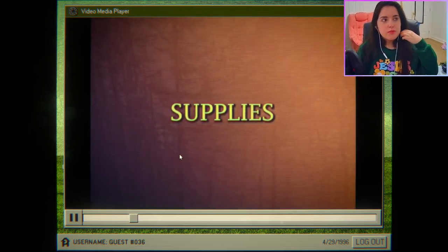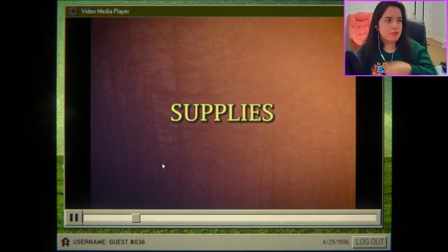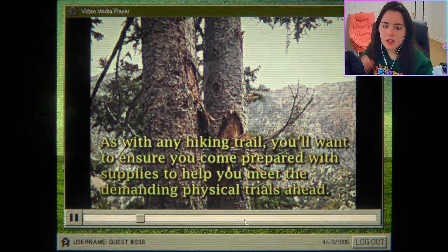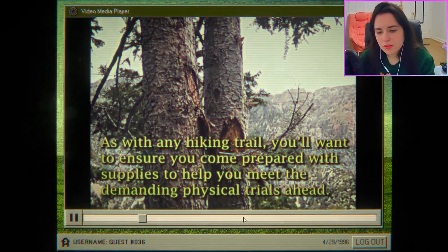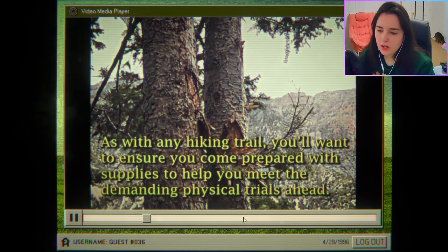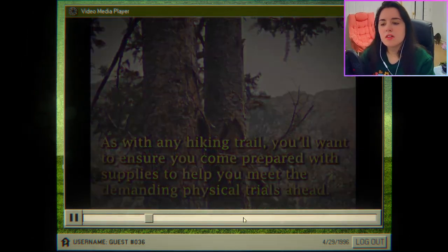Supplies! See, like, this is where we need Jacksepticeye voicing over, like an Ironbark. As with any hiking trail, you'll want to ensure you come prepared with supplies to help you meet the demanding physical trials ahead. Okay.